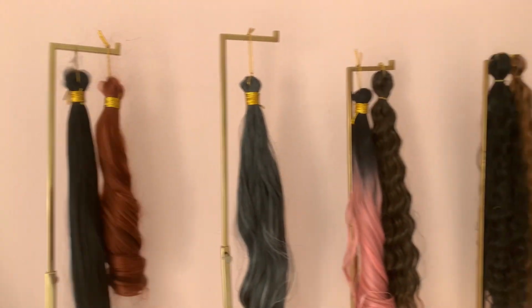I need you. Hey guys, I just picked up my hair. I'm about to braid right now for you guys. So let's do this. Guess the color I'm wearing, you guys. It is so out of my regular stuff. Let's see.